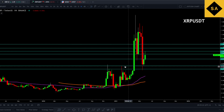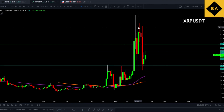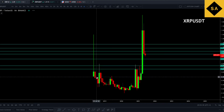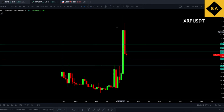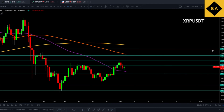But on a macro scale, on the weekly chart, as we can see, we broke above this major resistance area between 68 cents and 76 cents, and then we came back down and confirmed that as support. So this is a good sign, and if we put it over the monthly, which just had a candle close, we actually closed the monthly right above $1, which is also a very bullish sign. So with that being said, I expect XRP, along with the rest of the market, to have some revival coming up here.